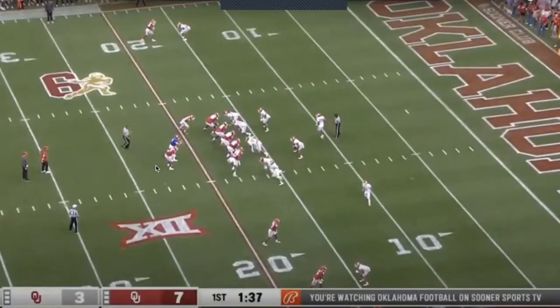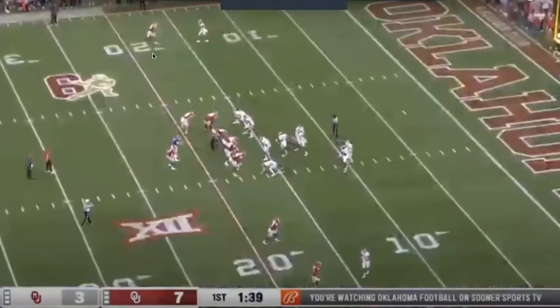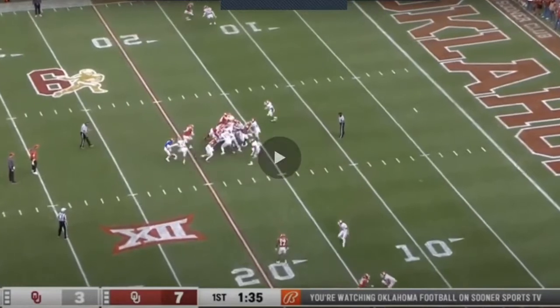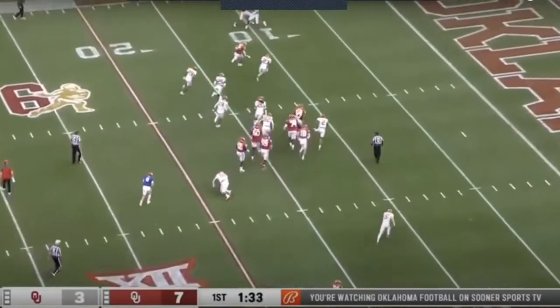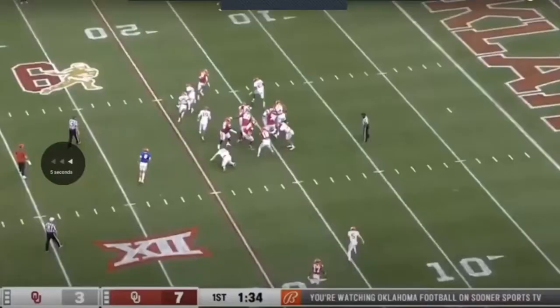And this isn't a Theo Weiss problem. This speaks to the system. You guys see that route? Look at the route at the top. So now look at the corner. The corner is now able to open up and make a tackle. Oklahoma scores a touchdown here, but that opens up.